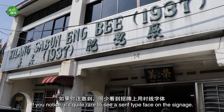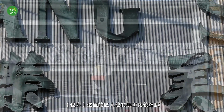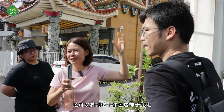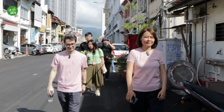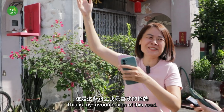If you notice, it's quite rare to see a serif typeface on the signage. 这里的匠人他的手工比较细腻是吗？比较少看到这样细腻的，就是还可以看到肉，还可以看到一个绿色这样子变化。This is my favorite sign of this road.